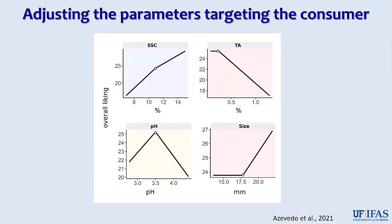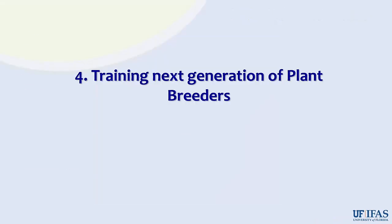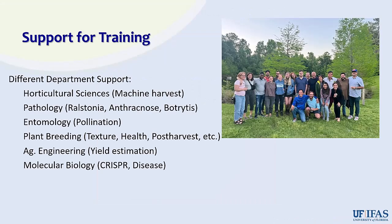In that regard, we just published recently another publication regarding what are the thresholds that we need to have for the consumers to like or dislike the fruit. And then, for example, just to give you an idea, we know that blueberries need to have a certain level of acidity, but whenever it goes too high or too low, the consumers dislike that fruit. And with this information, we can be more accurate in the way that we are selecting the products for becoming varieties.